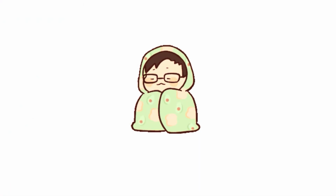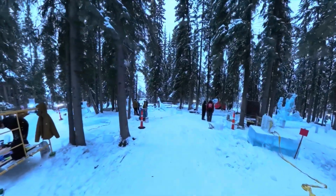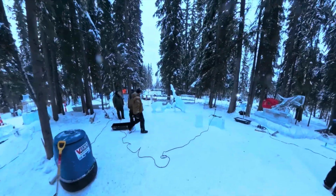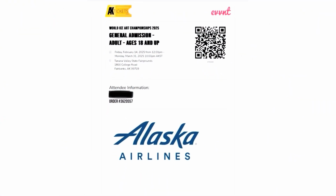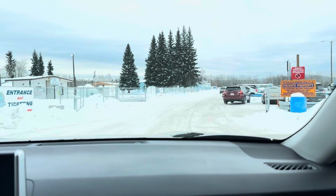Did these clothes keep me warm enough? Well, honestly, no matter what you wear, it's impossible not to feel cold at all here. However, they were good enough to let us play outside for a few hours. I bought tickets online in advance. It was $17 each. Yay, we arrived!